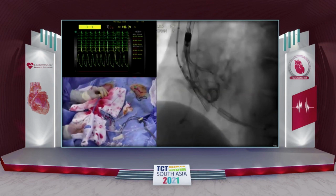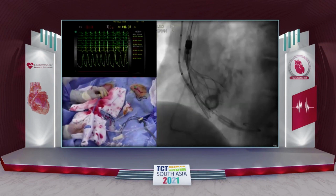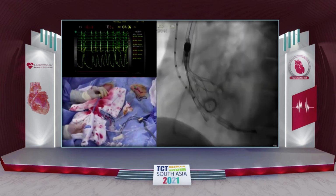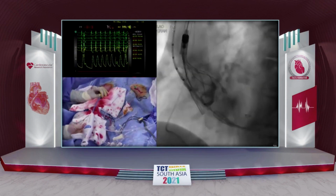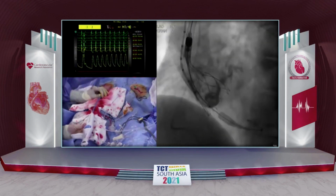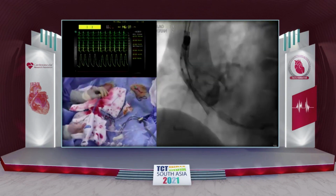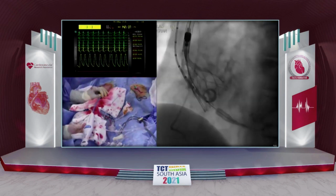The advantage of the LAO technique without caudal or cranial tilt is that you can see what the valve is doing in the left coronary sinus, about 4 millimeter depth. You can also see the coronary arteries filling, both the left main and the RCA. And you can also see the position of the delivery system in relation to the ascending aorta.